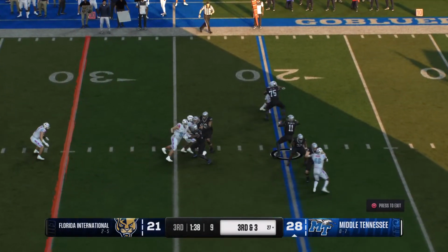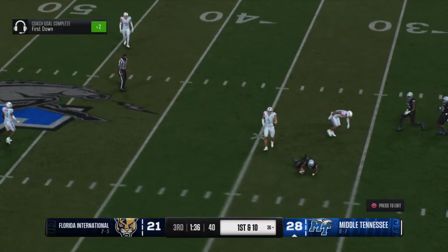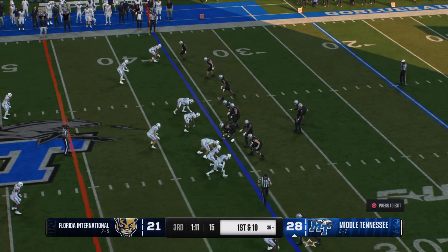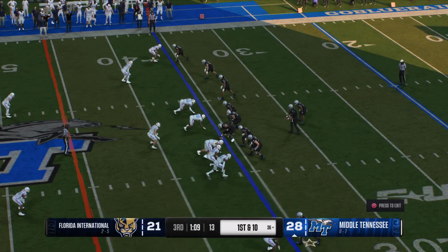They'll try to pick up the first through the air. Catch in the middle, it's Lacey. And they reacted well to the completion, but it was too late to keep them from getting the first down.